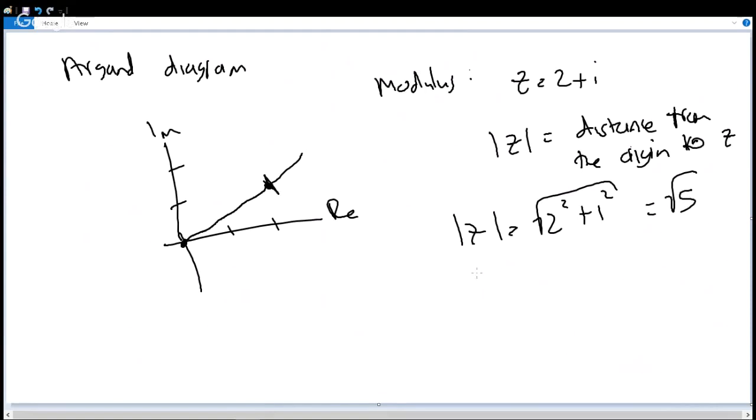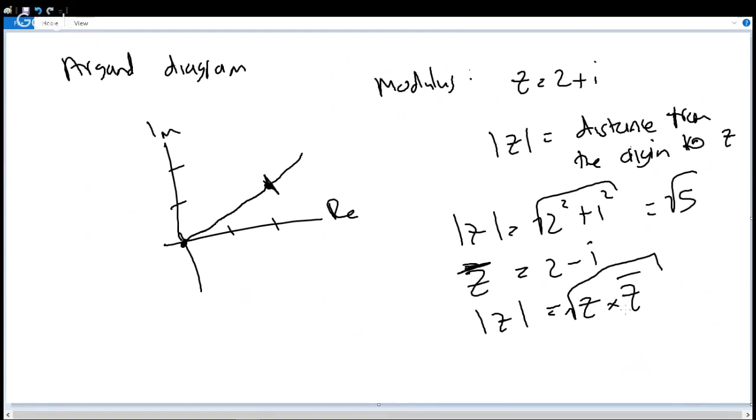As an aside, if you get z bar, that's the complex conjugate. So that'd be 2 minus i. Then the modulus is equal to the square root of z multiplied by z bar. So remember, if z is 2 plus i, z bar is 2 minus i. If I multiply them, I end up with 5. So the modulus of z is equal to the square root of z times z bar.